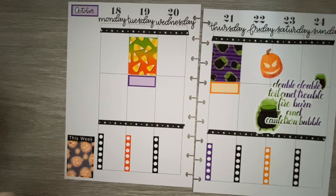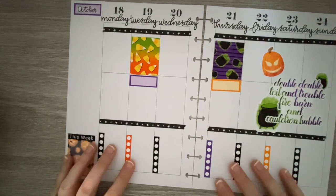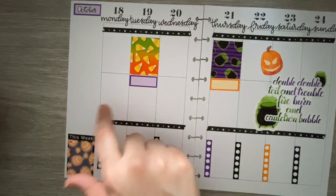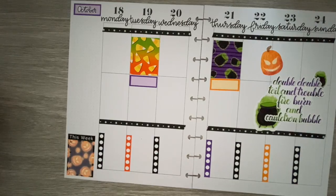Let's see. Got that. Did that. Trying to see if there's anything else. Did I get everything that was on there? Yes. Okay. I feel like we should add, like it needs something else over here. Maybe it doesn't. No, I think we're going to leave it.